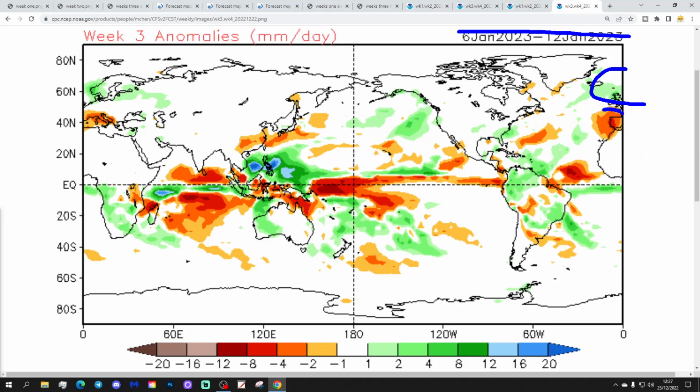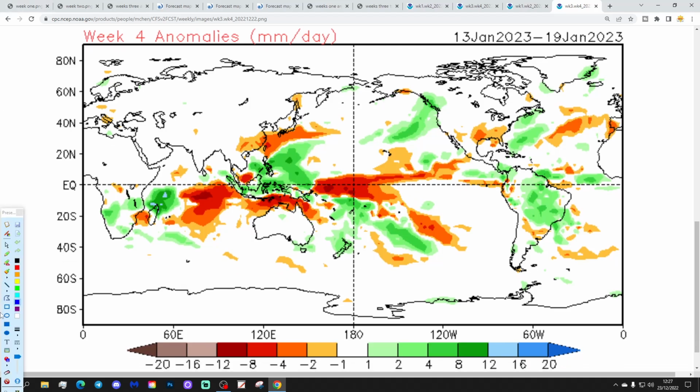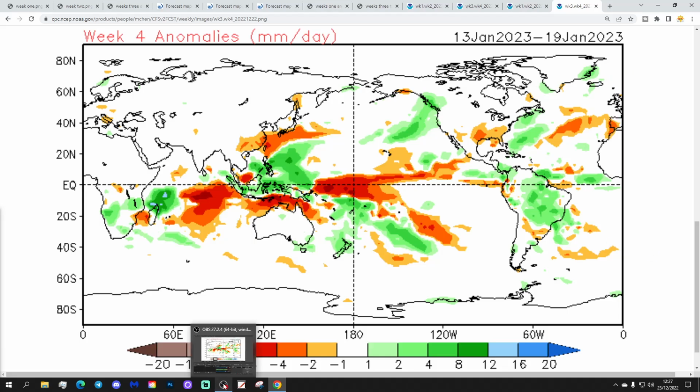Week 3 is the 6th to the 12th of January. Above average for most places, but drier than average to our southwest. That's because of the strength of the Azores High, of course. And then week 4, 13th to the 19th of January, we revert to nearer normal precipitation. Then probably we're losing the signal.